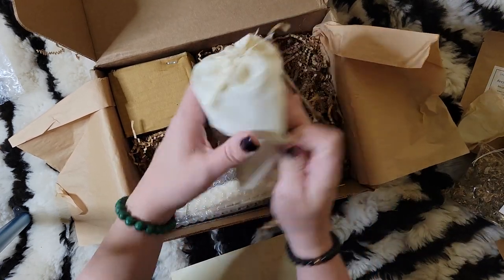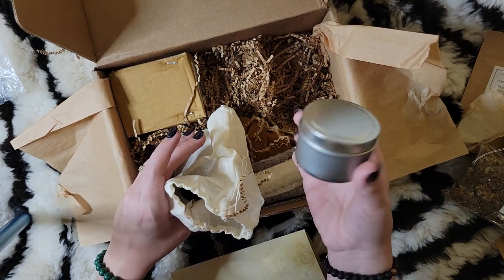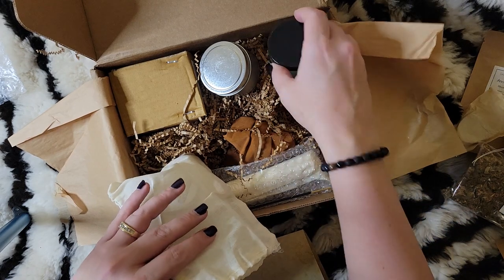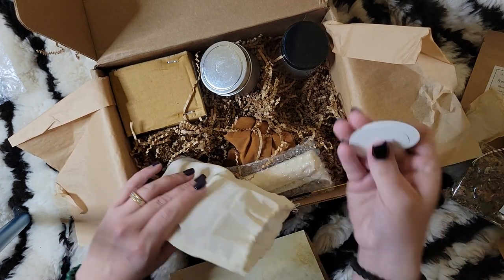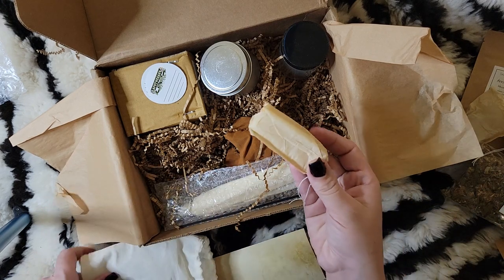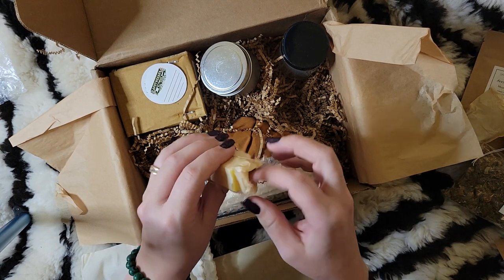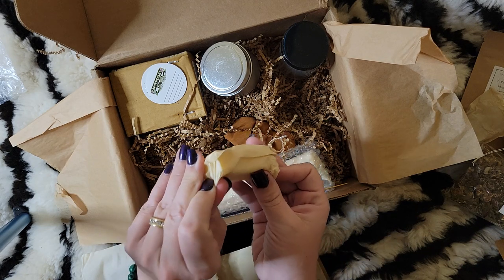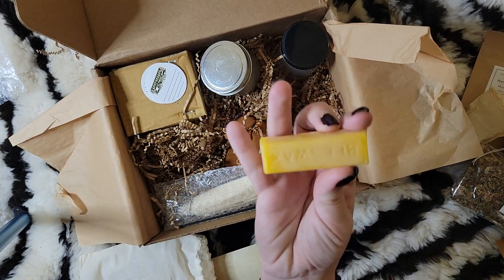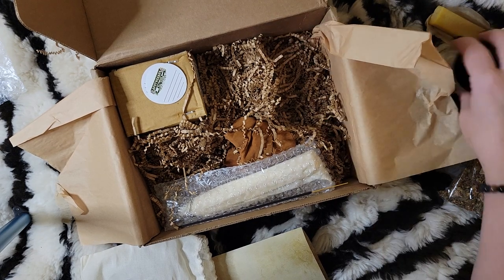Then we have, let's see, what's this big bag? Oh, it sounds like, okay, so this is the tin for our salve, the glass jar for our oil to infuse our herbs with, some more apothecary labels, and I think this is the beeswax. I ripped the bag. Of course I did. Come out. But yeah, it is the beeswax bar. And it smells like honey. All right, set those aside.